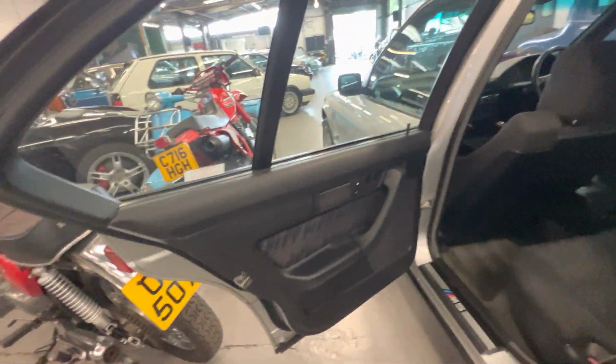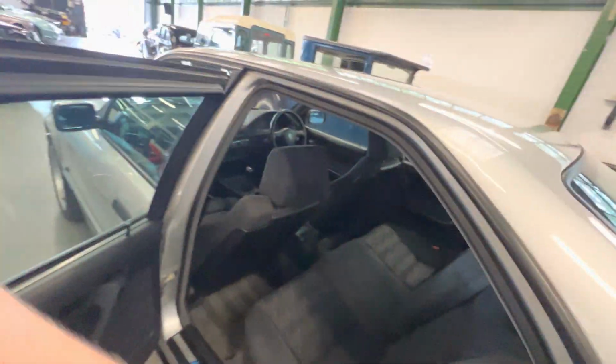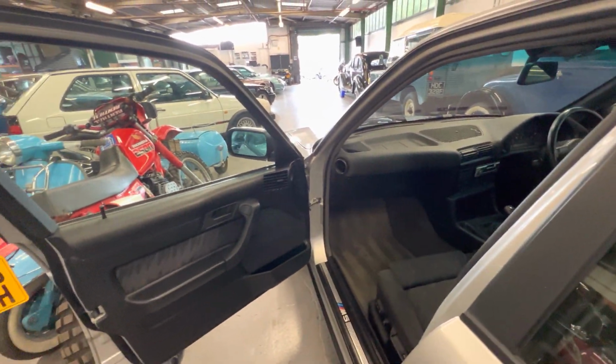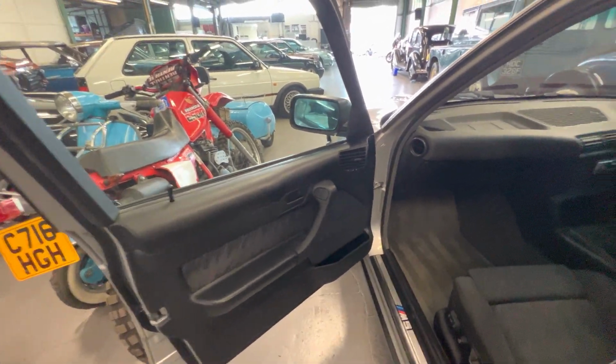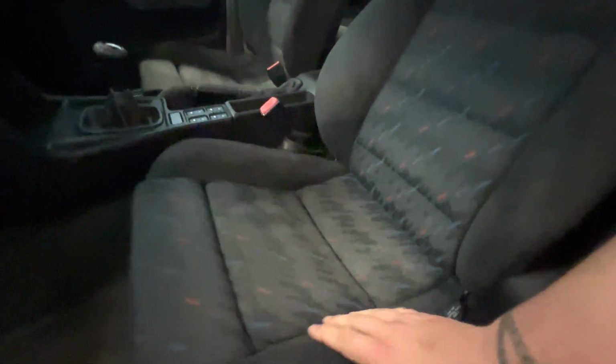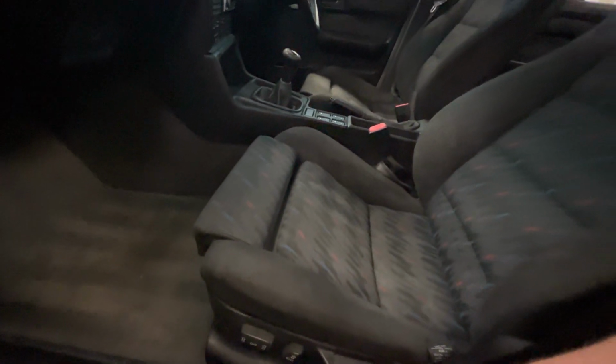And to the rear passenger side, a nice clean door card. Backs of the seats are really good. They've not been sort of kicked or abused. And again, this side of the bench, lovely and clean, lovely and tidy. And then front passenger, another good door card. Nice and clean passenger seat. No sign of any wear on the bolsters at all. It's been a nice slim family that's had this for most of its life. And again, electric adjusting, back, left, right, up, down, all that sort of stuff.